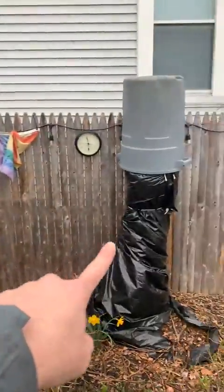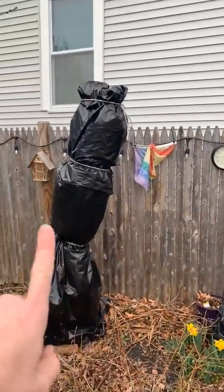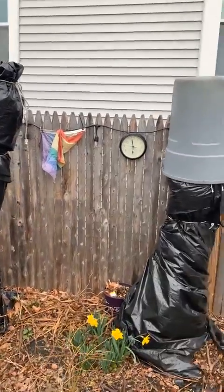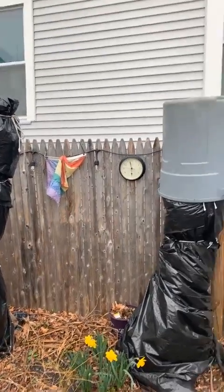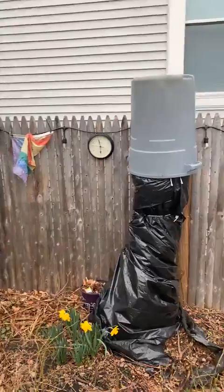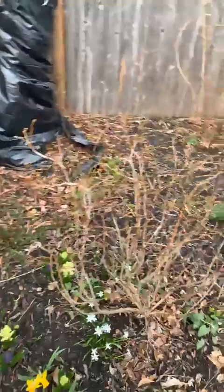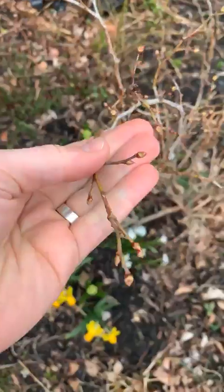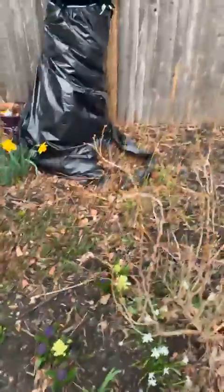The figs I haven't uncovered yet because I want the temperatures to be consistently warmer than they are right now at night. They're still kind of cold, and I just really want them to do well because last year, for the first time, we got enough to make 2 pints of fig jam. So we want to have lots of fig jam. Really exciting too is the blueberry. It's kind of hard to see, but there's tons and tons of buds all over it. So hopefully we get a good crop of blueberries this year.